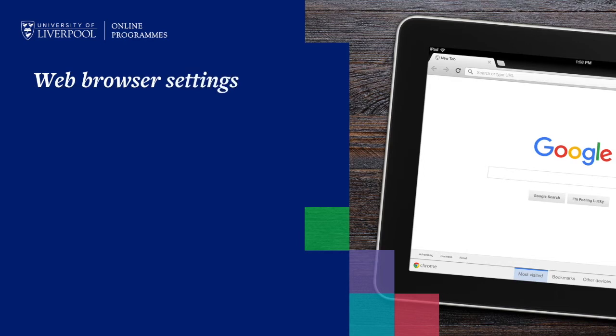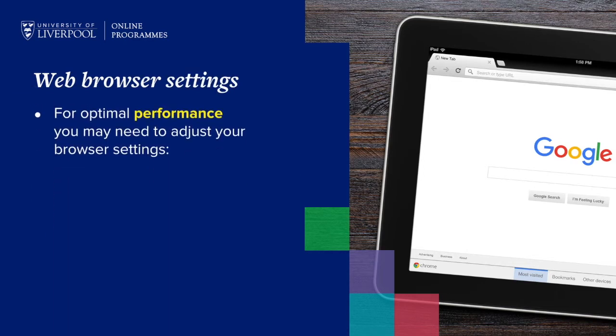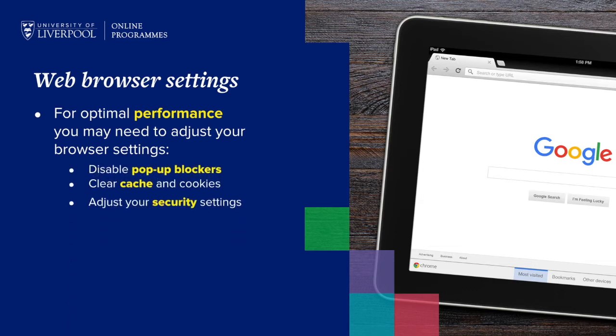Browser settings. To use the online classroom, we recommend that you adjust your browser settings. We suggest disabling pop-up blockers, clearing cache and cookies, and adjusting your security settings.